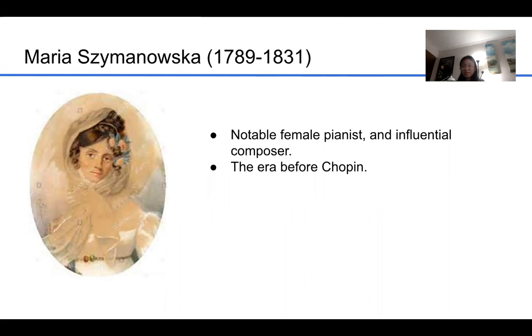1789 in Warsaw. She was a notable female pianist at that time, and she started her professional piano training at a young age. She also gave concerts around Europe after she became famous, and her final years were in St. Petersburg, where she gave lessons to students, and she also did some composing.